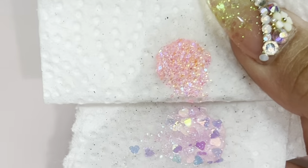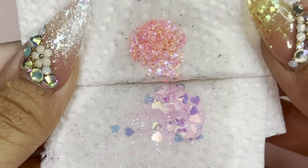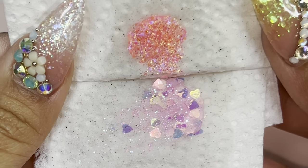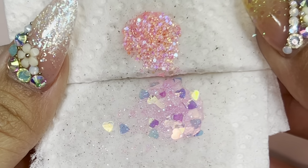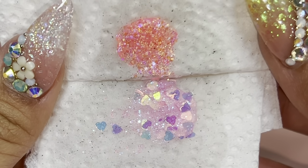Super, super cute. So guys, these are the two glitters. The one that looks kind of like peachy and pink, that one is called Flirt With Me. And then the one that has a heart is called Baby Pink. They're super, super pretty, guys. And I will be doing a glitter ombre with these two glitters.